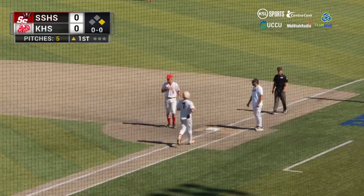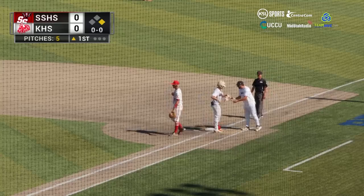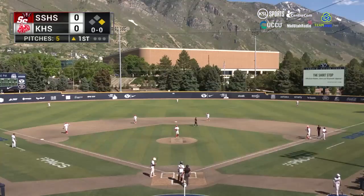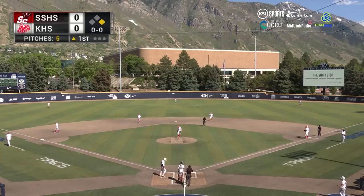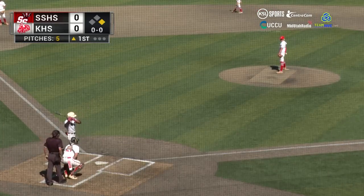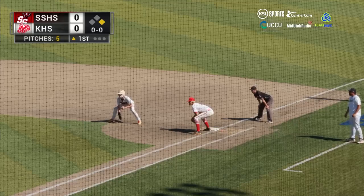And this has been the Achilles heel of Kanab against the South Sevier team so far. In the first game, and then starting it off here, is the walks. I went back and double-checked my notes, had 9 walks and 1 hit by pitch, and so that's 10 freebies, and starting off with 1 right here.